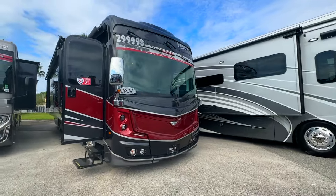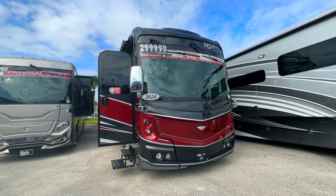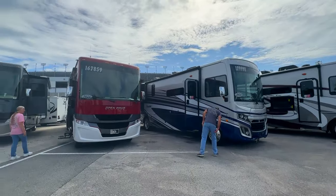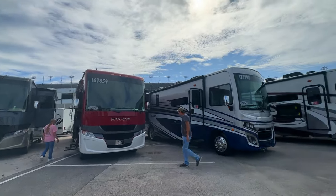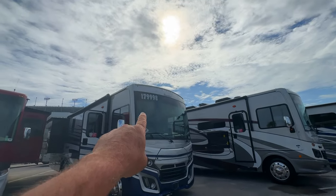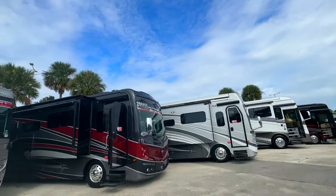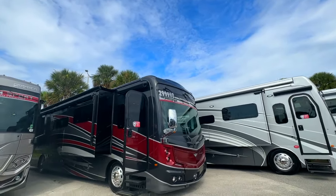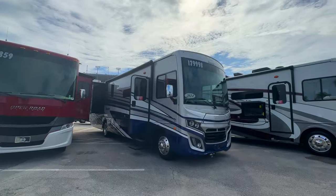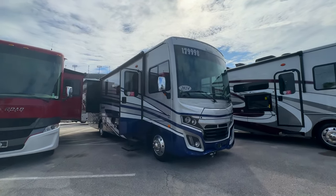Here again, you see your diesel pushers. We call them diesel pushers because the diesel motor's in the back pushing the rig. And you have your gasoline rigs. And you can see the price difference by a lot. See, this is a 2024 model. And look, only $179,998. And this one is $300,000. This one's diesel, built on a big frame, tractor trailer frame. This is gasoline. Very different.